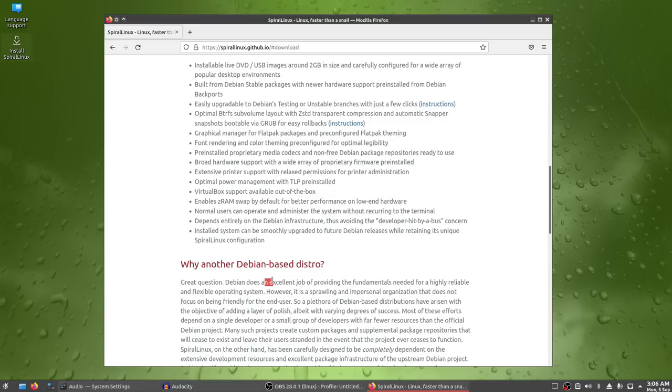One thing I will talk about before we leave, and that's just to reiterate what I talked about before, is that they've actually answered the question, why create another Debian-based distro? A lot of times when I do these videos, I ask this exact same question. Why did you create another Arch-based distro? Why is there another Debian-based distro? Why are you doing this? Why, right? This is the question, because Debian is Debian.